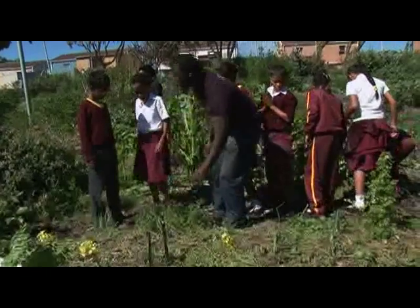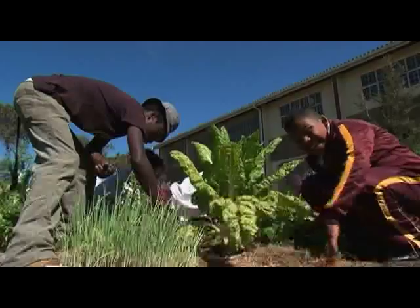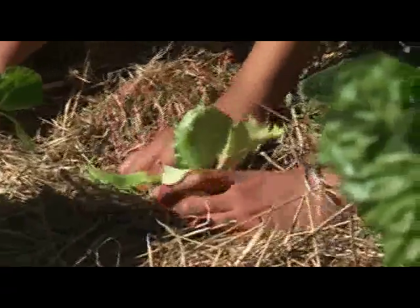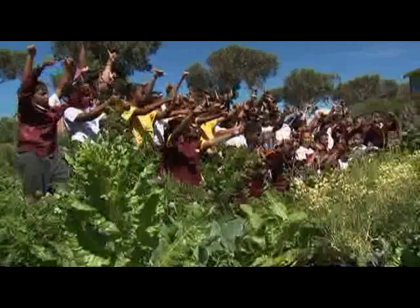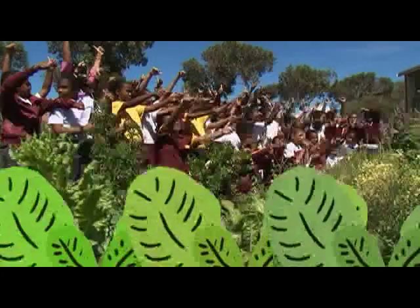SEED is based at Rocklands Primary in Mitchell's Plain, and we believe in implementing permaculture systems at schools. The permaculture system provides a place to teach from and then also fills learners' stomachs. The aim of working at schools is to re-establish the link between the youth and their environments, so reconnecting people back to the land. By developing ecological intelligence in the leaders of the future, we are creating a sustainable future for humanity.